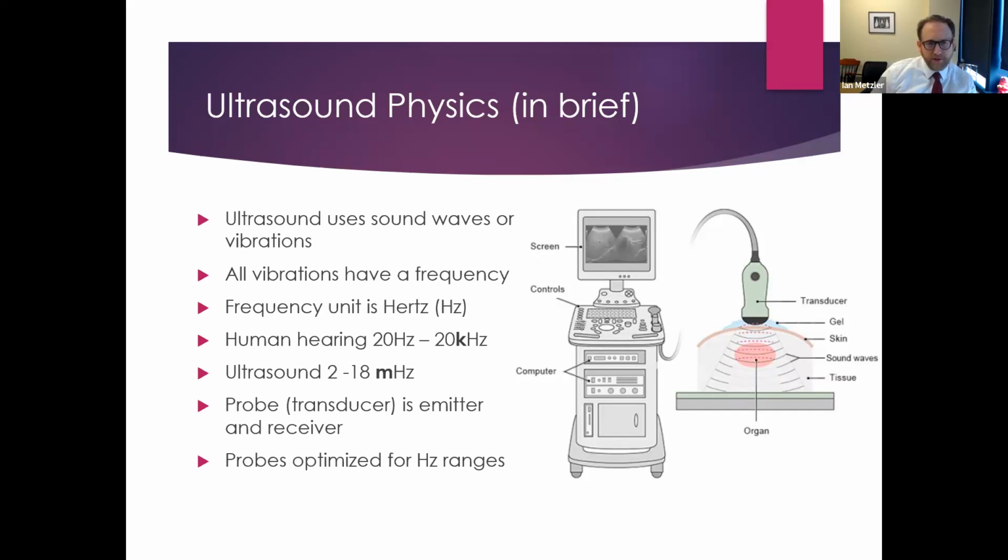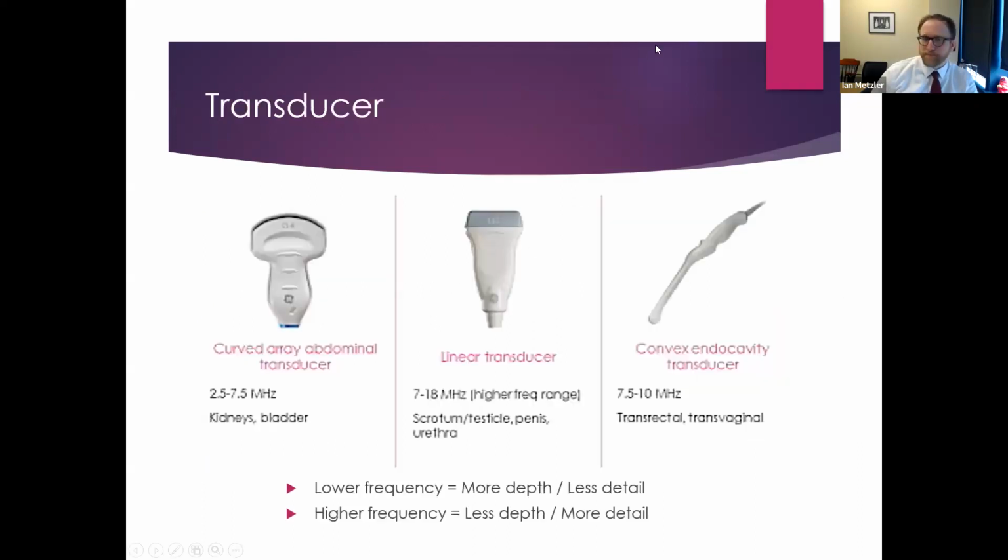The probe we often refer to, the device that we put on the patient's skin to get our imaging, is also technically the transducer. It both emits the ultrasound sound waves, but also receives them. And the different probes that we've seen around the hospital are optimized for different hertz ranges, which is important to keep in mind when selecting them. These are common ones that we see in urology, and hopefully you have access to all three types.